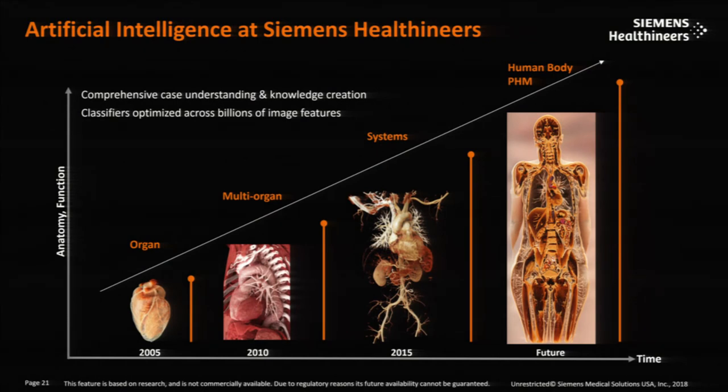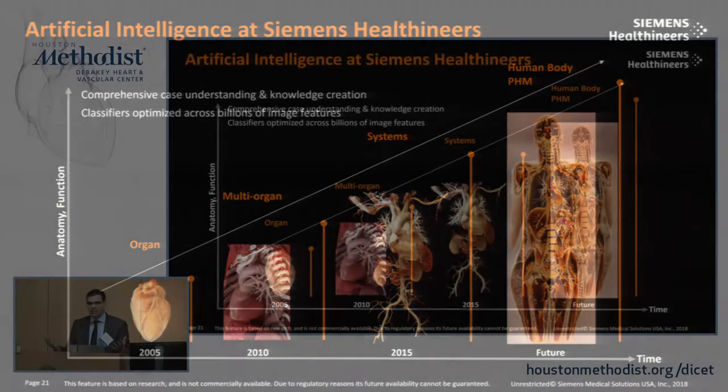But this is just the beginning, right? So 10, 15 years ago, we started all this by looking at one organ at a time, and then several organs, right? But the trend, with the data that is being generated today, is really to look at systems and then at the full human body. If you take heart failure, for instance, it's interesting to see the heart, but also the brain, the kidneys, in order to understand the entire system.